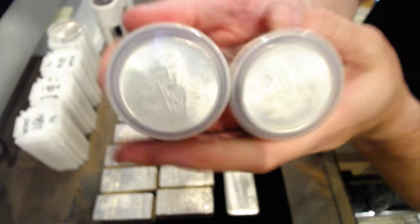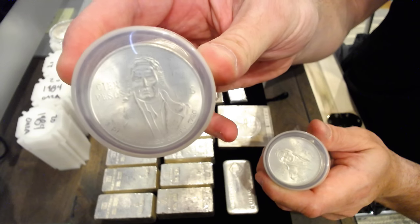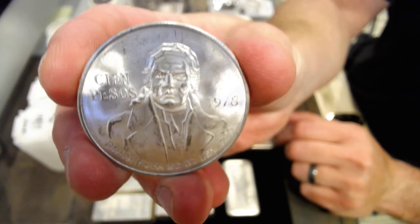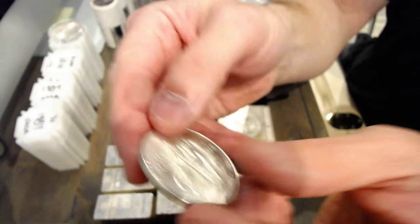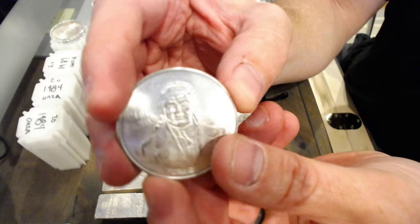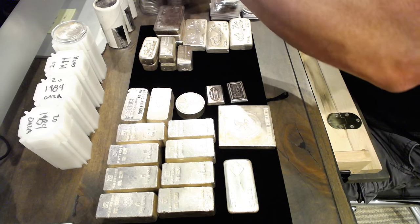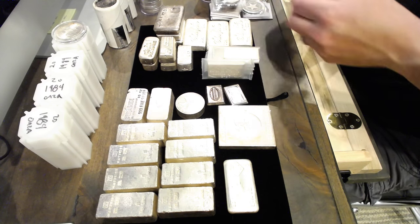Another deal, I scored these at way below melt. I paid 11 bucks a piece for these. I'm not even sure what the melt is on them right now. I think it's like 13 and change. They're all 1978 100 pesos. Take one out. 2 rolls of those. I paid 11 bucks a piece. Great bullion coin. You can see the reverse. 0.643 Troy on these, and they're 72% fine.